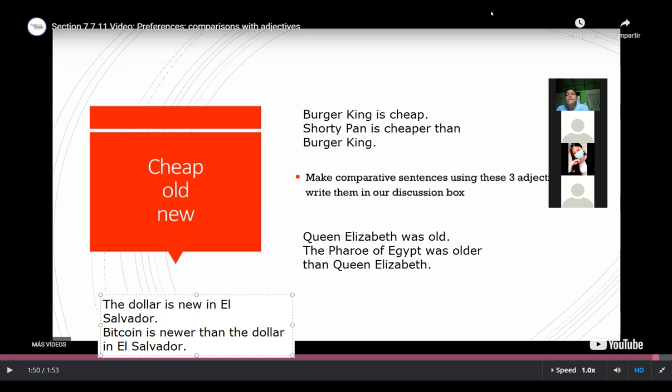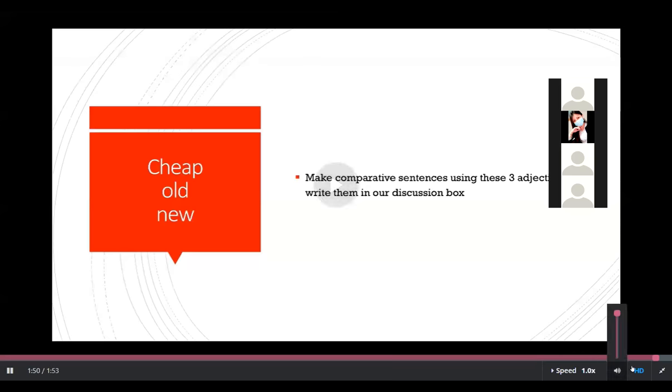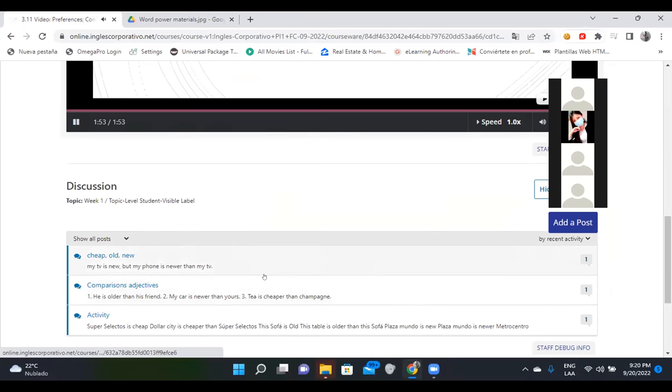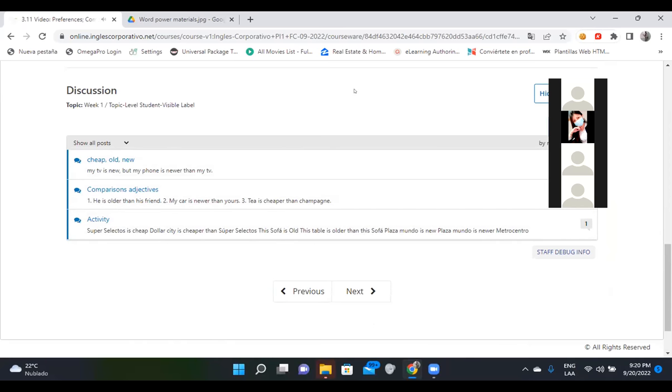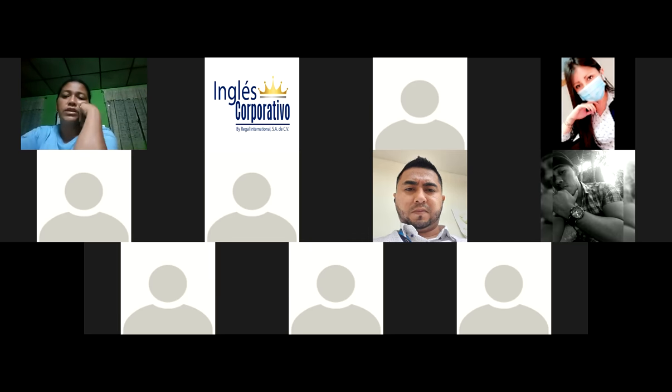Ok, so me van a dar tres ejemplos similares a estos utilizando cheap, old y new. Uno con el adjetivo en su forma base y uno con el adjetivo agregándole el er, el comparativo. Y lo vamos a escribir en el discussion forum. Aquí abajo. Write them down in our discussion box. Right here. Aquí lo vamos a escribir. Ready? Ready. All right, we're going to recreate and let's go.